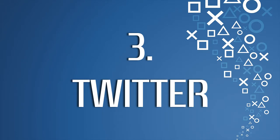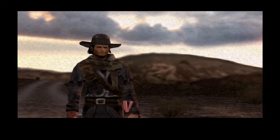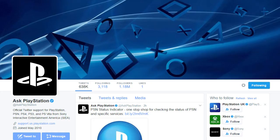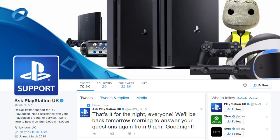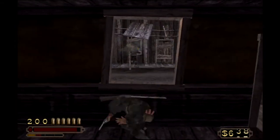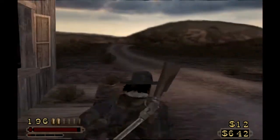Number 3. Twitter. Companies nowadays have Twitter accounts. And why not? It's good for customer interaction, marketing, and exposure to future business interactions. With PlayStation, they have a bunch of Twitter accounts. PlayStation, Ask PlayStation, PlayStation Europe, PlayStation UK, Ask PlayStation UK. Now, the problem involves the Ask PlayStation Twitter account, and that would be the US one for me. This is the account where you can ask for help on technical issues you are having. This can range from network error codes to your account being hacked and compromised.